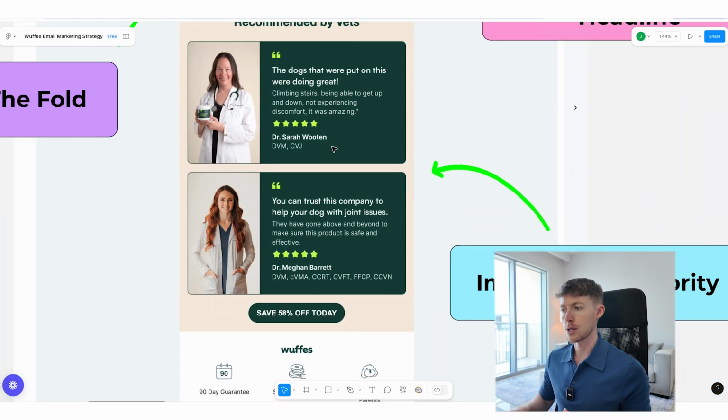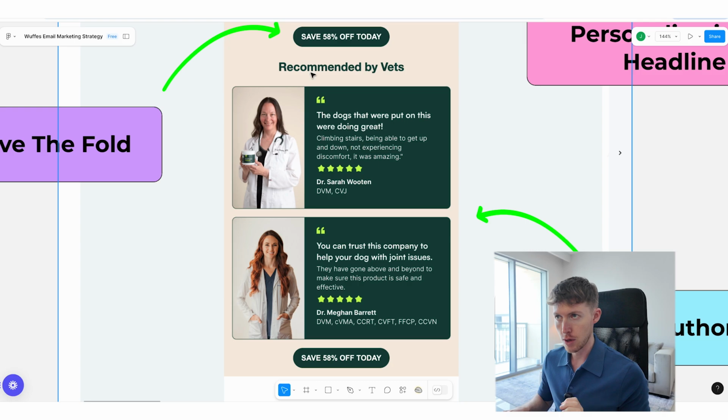Next here, we have some authority, right? Immediately, then we have the authority: recommended by vets, okay? So, for health-related products, authorities are key, right? Doctors, vets, scientists. But even if you don't sell a health-related product, you can still get creative with the authority that you use. So maybe you have influencers, right? Influencers are a means of authority.